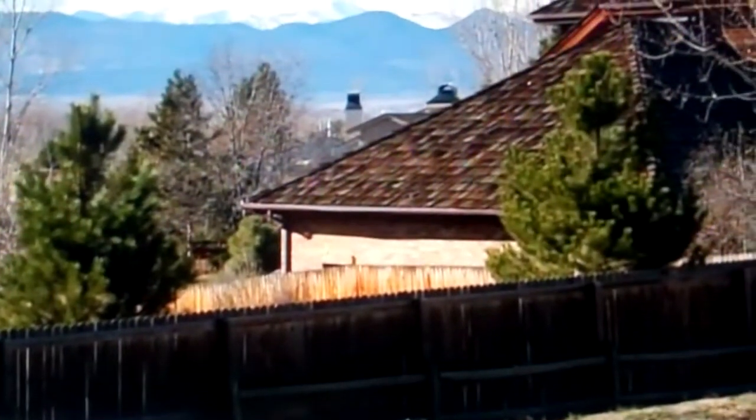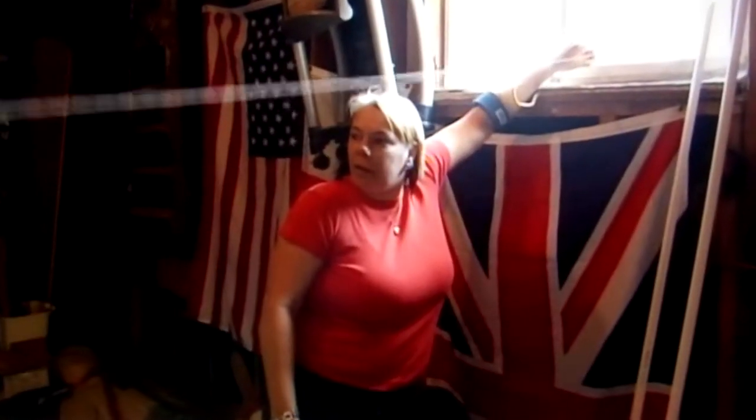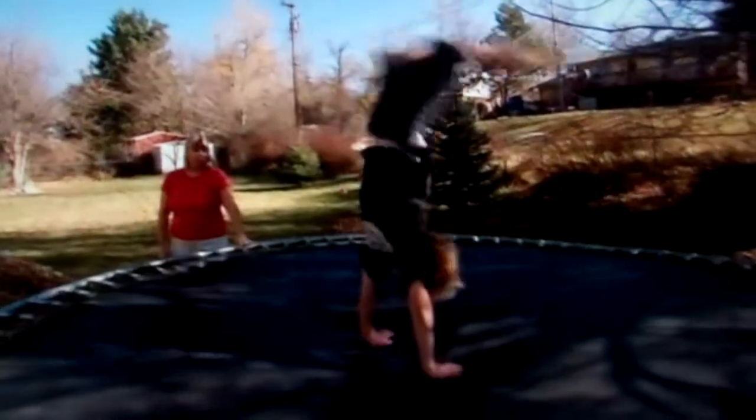With an estimated 300 days of sunshine a year, Chris and Vicky uprooted their family, left their British homeland, and settled here in this 2,000 square foot house. We could not have afforded this type of house living where we live in the United Kingdom.